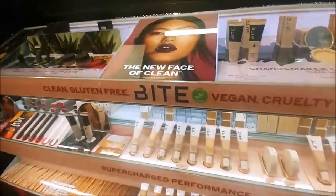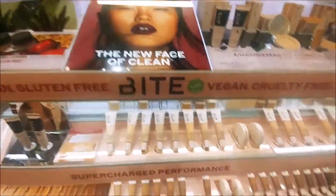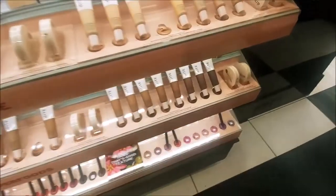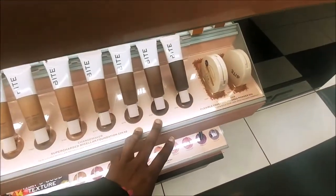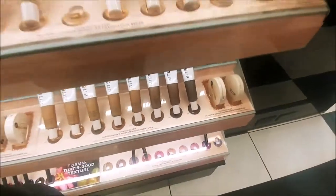Who now has foundation? My beauty. And I should be 175 or 180, but we'll see.